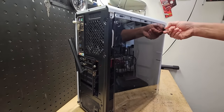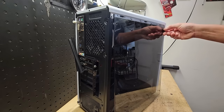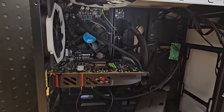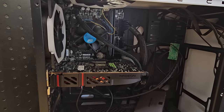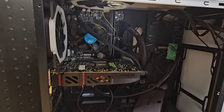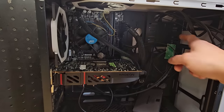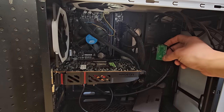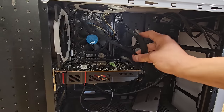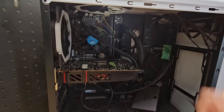Ooh, that was sudden. And as you can see, we got a disaster. Mismatch memory. This definitely doesn't look like an RX 580. This drive is just hanging there, but at least we got a drive. Not sure what that is. Probably for the fans, maybe. Yeah, that's fine. Cables just all over the place. Okay, we got two fans, maybe some RGB.